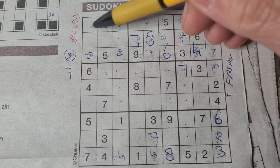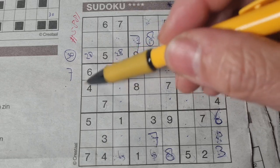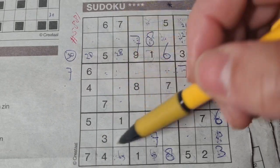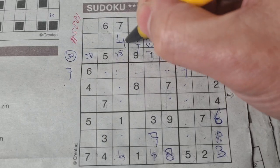We have 4 missing numbers in this big square. One of the missing numbers is 4. We have a 4 in this column, so no 4 in these two boxes here. 4 in the second column, so no 4 in that box. So one box left for the 4. Should be there.